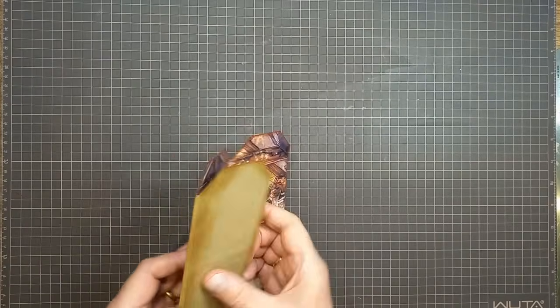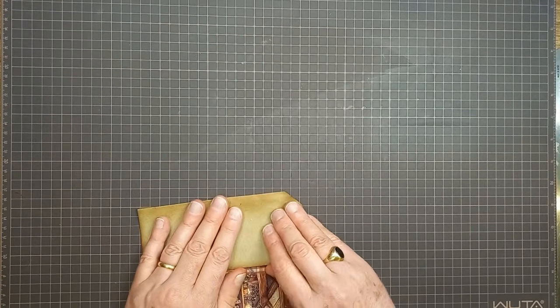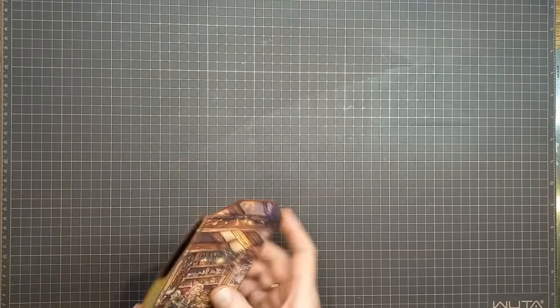Okay, let's do that one again. So this is probably the most complicated part, but you need to get this bit right. Okay.